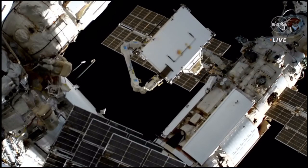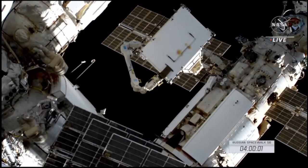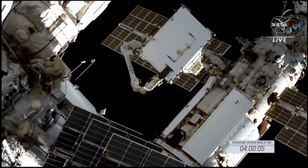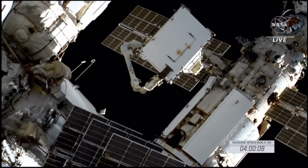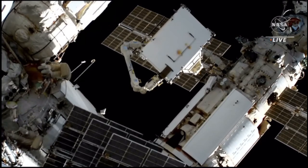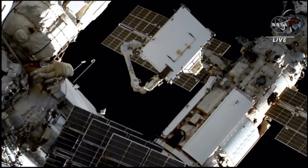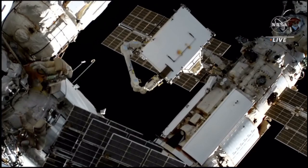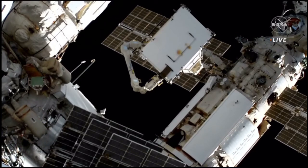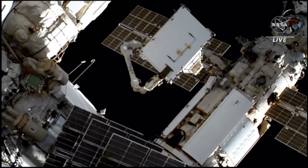And a good view of the radiator that's attached to the European robotic arm at the four-hour mark into this evening's spacewalk, soon to be moved in ever so slowly to an attachment point on the Naoka multipurpose laboratory module. That radiator is folded up like an accordion. It will be deployed, basically extended out, to provide cooling capability for Naoka during the third in this series of spacewalks on May 4th.